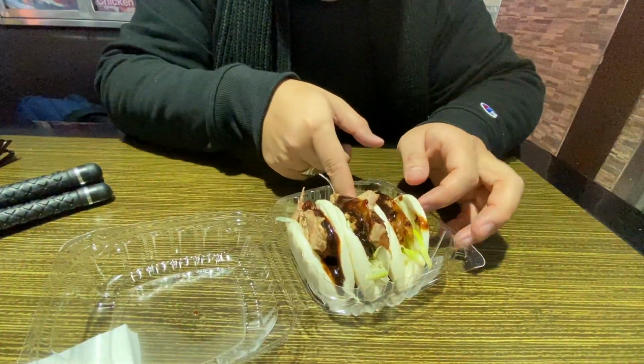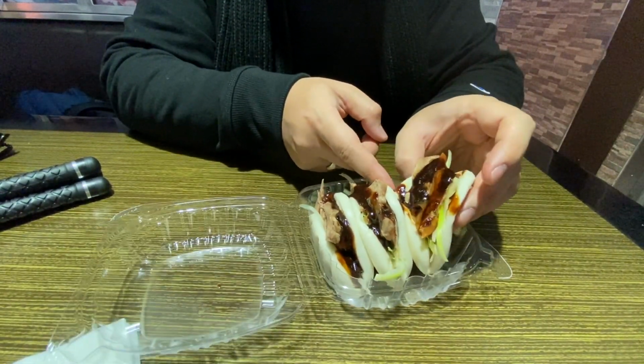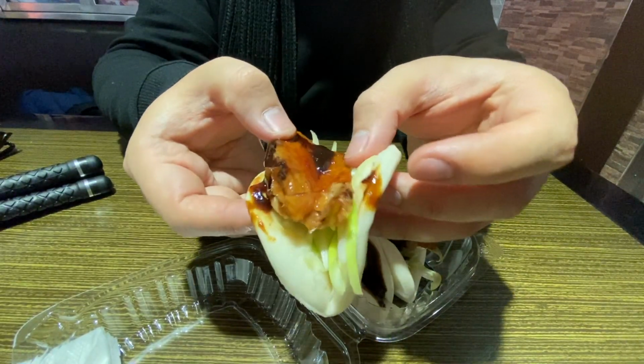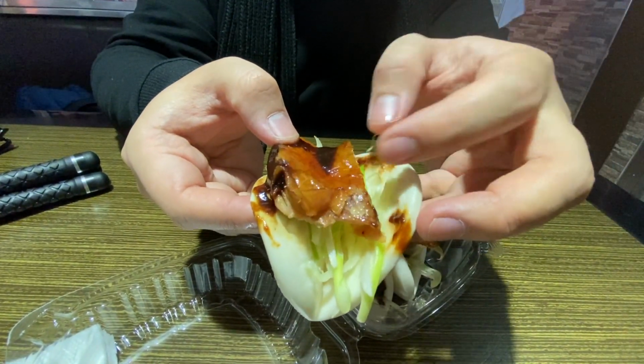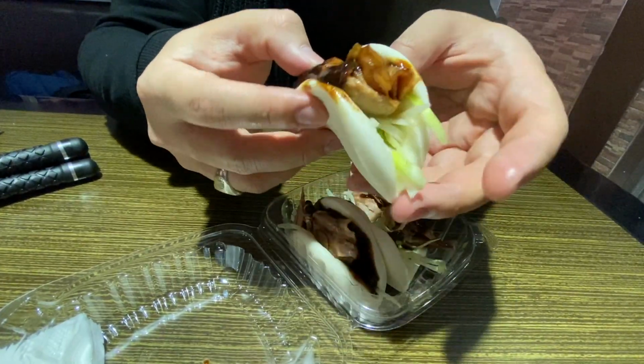All right, guys, I'm gonna go for this one right here. I see that it has a little bit of the skin. Oh wow, the buns are very soft. Look at that. You can see the Peking duck here, that nice skin, that Peking seasoning on there. And you can see the layers of scallions, cucumbers, and then the Peking duck and hoisin sauce.